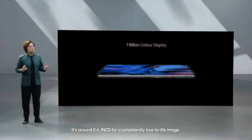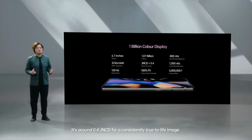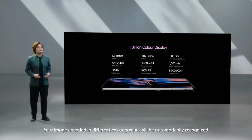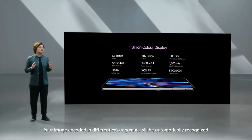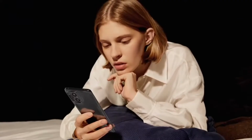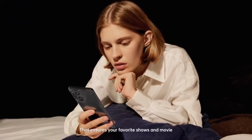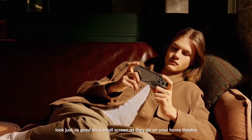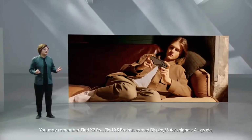It's around 0.4 Delta E for a constantly true-to-life image. Your image encoded in different color gamuts will be automatically recognized and rendered with 100% accuracy. That ensures your favorite shows and movies look just as good on a small screen as they do on your home theater. You may remember Find X2 Pro.